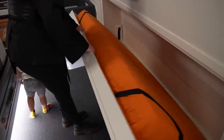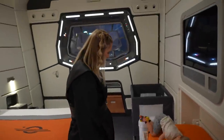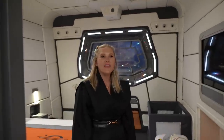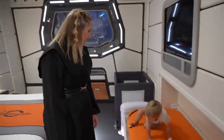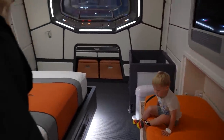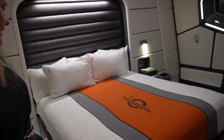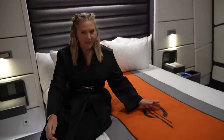So this is what the bed in the living room looks like as well. We don't get the bunks like you would in a standard cabin. I think that's the one thing I'm kind of sad about because the bunks were so cool looking. But these are pretty cool too. We have a queen-size bed here. Let's see how comfortable it is. I love this blanket. Well, it feels like memory foam. Yeah, it feels nice.